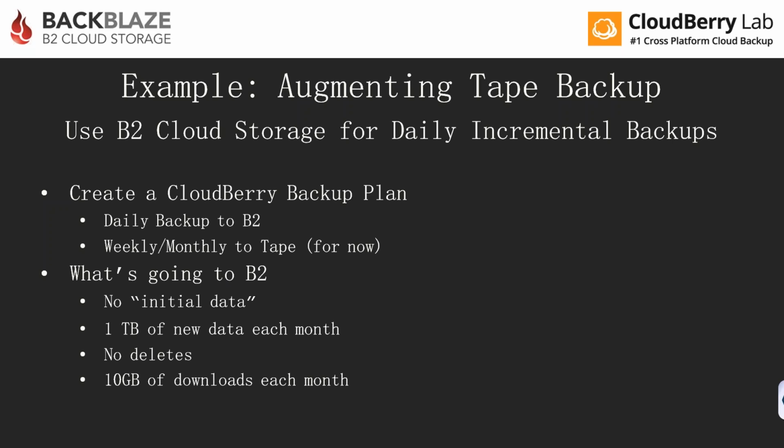But maybe we have this example here where somebody actually replaced their daily incrementals. So what they did is they used B2 instead of the daily incrementals. They still did their weeklies and monthlies and yearlies on tape, although over time those will what? Go away, because they won't need to do them. But they basically just created a CloudBerry backup plan to back up their daily information instead of to an LTO device, to B2. And they were able to get their data back in minutes on a daily one, right? They just logged into CloudBerry, said, I need this file back, and they could get it back. It was really, really kind of nice.